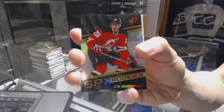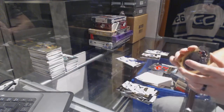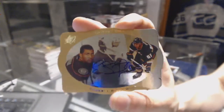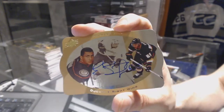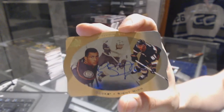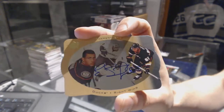Rookie for the New Jersey Devils, Seth Helgeson. And we've got a 13-14 retro die-cut autograph for the Anaheim Ducks, Emerson Edom. 13-14 retro die-cut auto, Emerson Edom.